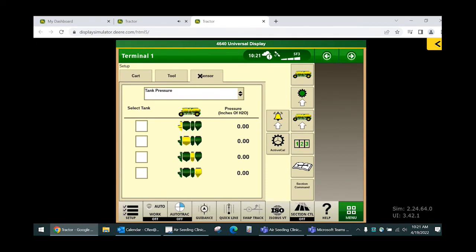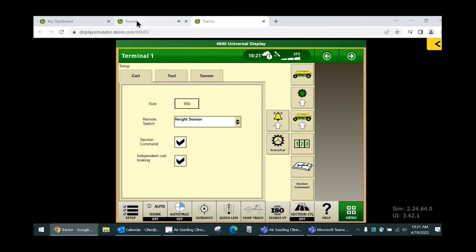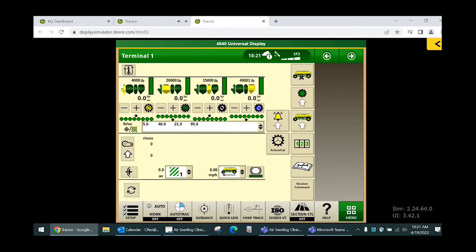Okay, so we've gone through virtually our setup on both our 1910 and our C-Series cart. So I'll go back to our home page. Next thing I wanted to talk a little bit about was some system tests and some maintenance. Again, we're pulling last year's machines out of the shed, or even if we're working with a new machine.